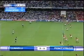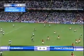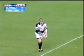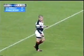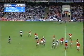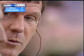Six then, Llanelli's lead now, with 16 minutes of the first half left. Oh, silly error there. Llanelli in front of the kicker, so it's a scrum back on the halfway to Pontypridd, and a good position here. Gareth Jenkins will be disappointed with that.